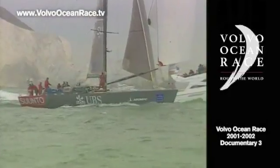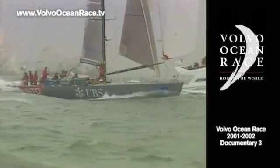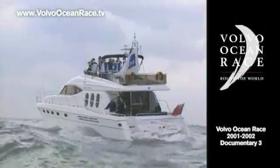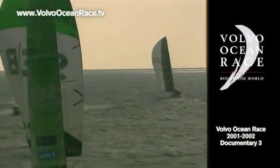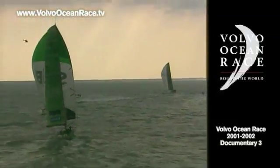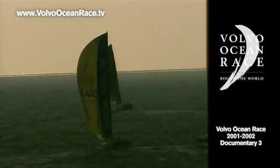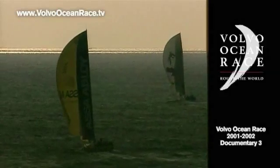As the fleet passed the Needles and sailed into the English Channel, the last of the spectators turned back for home, leaving the crews to reflect on an eventful start and to settle into their first night at sea. Tacticians, navigators and skippers must now plan the best route to South Africa, although no one is under any illusion that the next 7,000 miles are going to be easy.